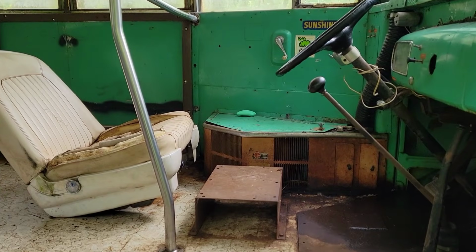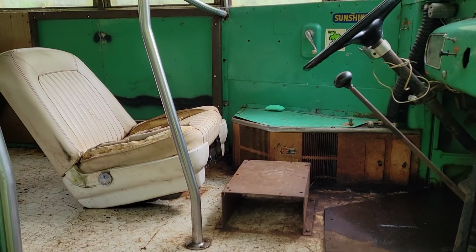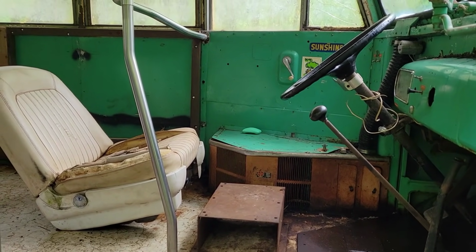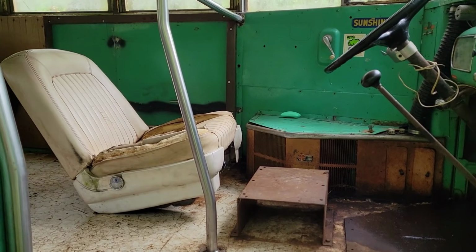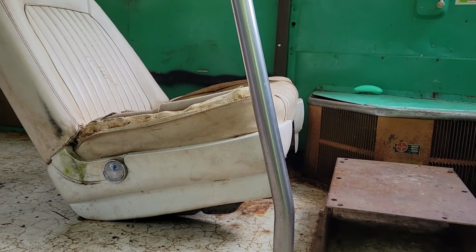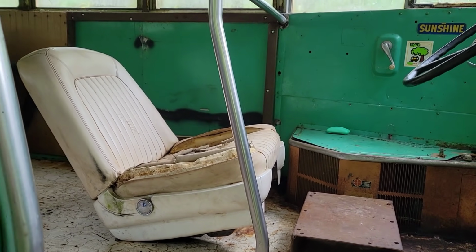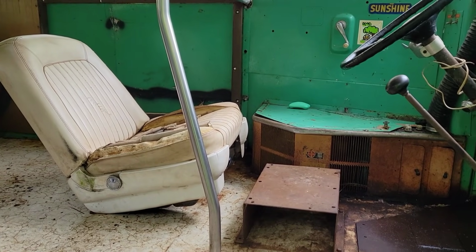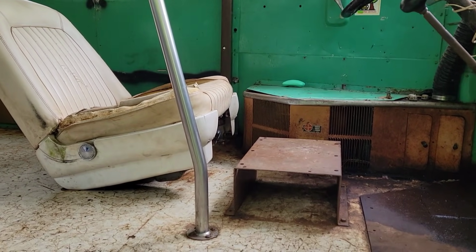Alright guys, the first thing I wanted to do is get this seat mounted up. It's not very exciting, but it's very necessary. I was noticing that it looks like the seat did come out of a boat, along with a few other things I found around this bus. It's not the original seat, but it'll do. So let's get that thing mounted up.